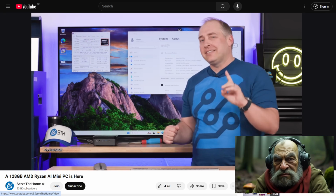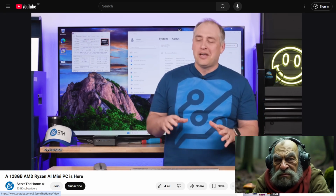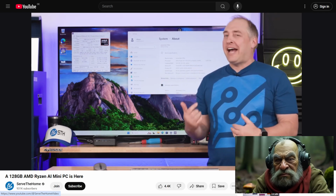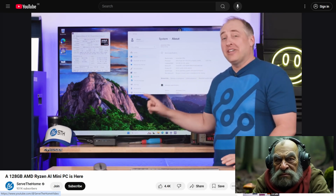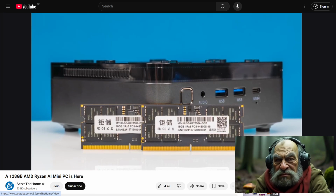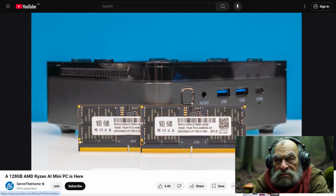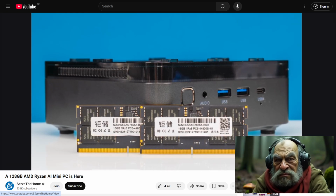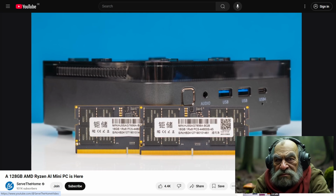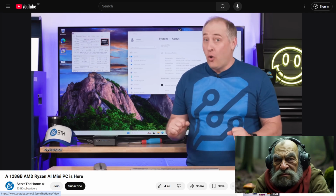Now, there is a difference in what this can do versus the B-Link that's not really performance related, but it kind of also is. By default in the system, we got 32 gigabytes of memory in two 16 gig DIMMs of unknown origin, and that's not necessarily great. But what I wanted to see was, if we have memory that is just SODIMM memory, can we upgrade it? And the answer to that is, oh yeah.